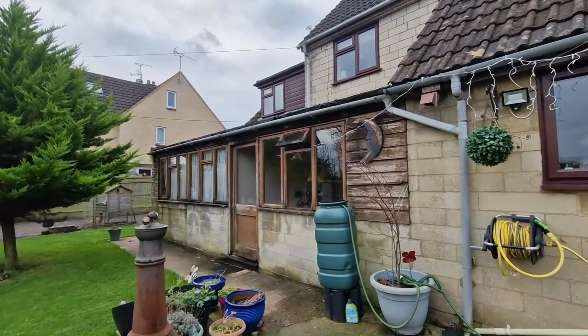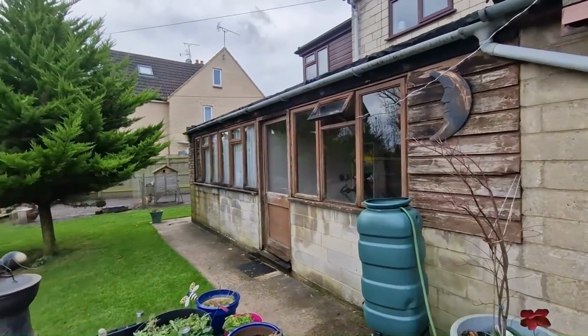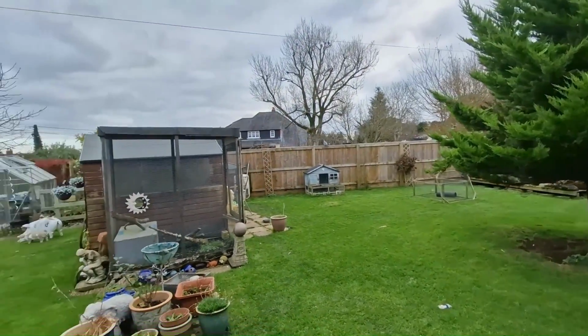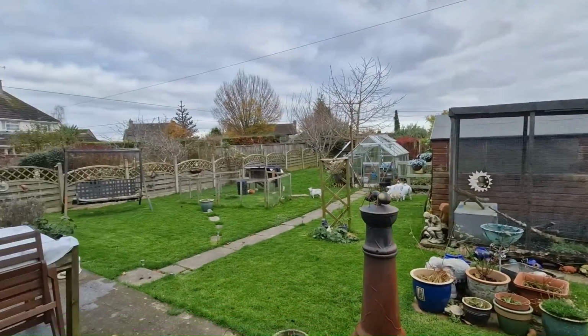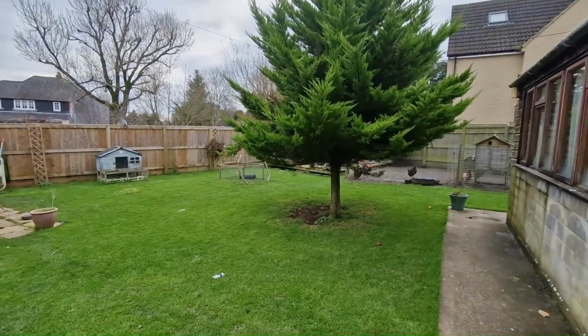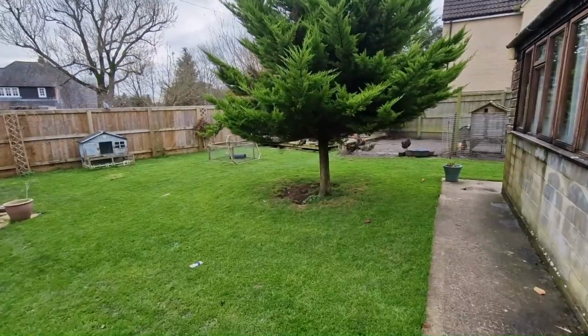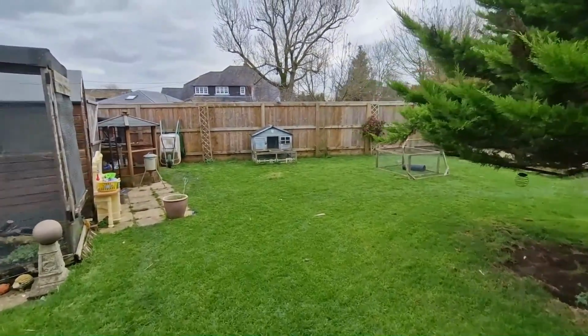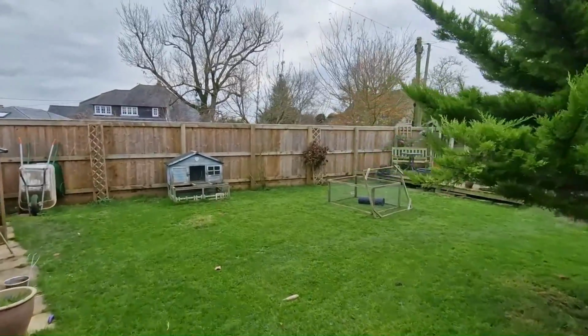Now you can see at the back here that lean-to conservatory we were talking about, and also another section which spans across the back of the kitchen. You may well want to take those down and replace them, or do something slightly different with those. But this is showing you the second area of lawn over to the right hand side here now as we're looking at it. Again, a really good space, large patio in the middle there.